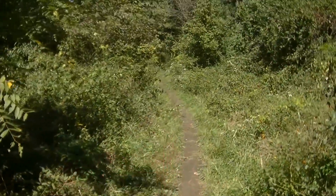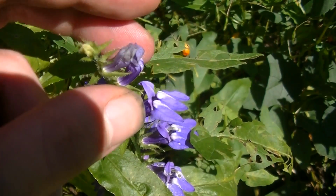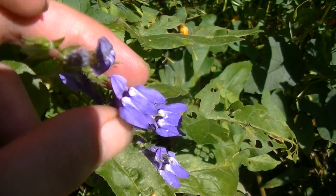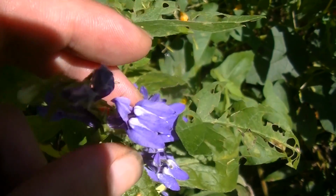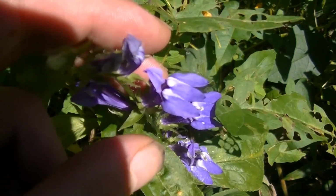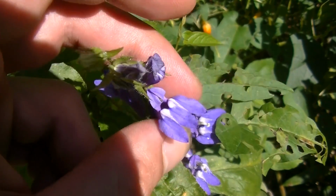And as we continue to go down this way a little bit, I have to take a few more steps. And here you guys may be able to see the blue flowers of great blue lobelia, or Lobelia syphilitica. That's one of the things this plant was actually used to treat back in the 18th and 19th century, with syphilis. However, it didn't really work too terribly well. It's better to be used in place of Lobelia inflata. And Lobelia inflata is a relative of this plant, and Lobelia inflata is a lot more potent.